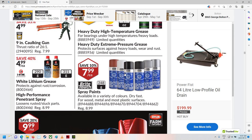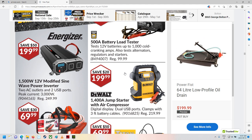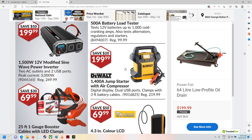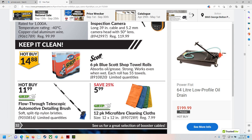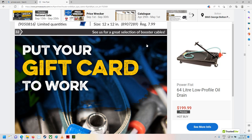Some paint and stuff, looks like battery stuff. Booster packs. What else do we got here? Charging cables. Inspection cameras. Ooh, Scott towels. Microfiber cleaning cloths.